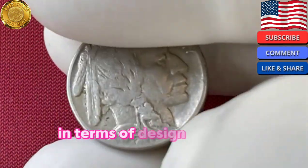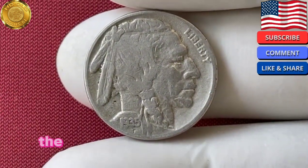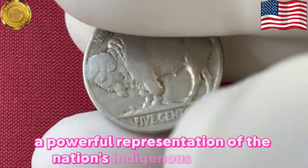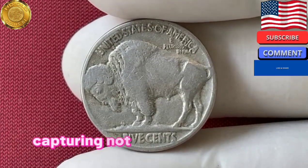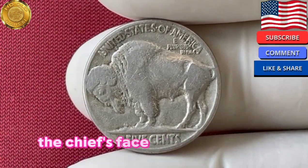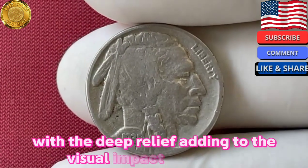In terms of design, the 1935 Buffalo nickel did not see drastic changes compared to its earlier versions. The obverse still showcased the profile of a Native American chief, a powerful representation of the nation's indigenous heritage. Fraser's design was exceptional, capturing not only the features of the chief, but also the character and dignity of Native American culture. The chief's face was rendered in such a way that the strength of the American people was evident, with the deep relief adding to the visual impact of the coin.